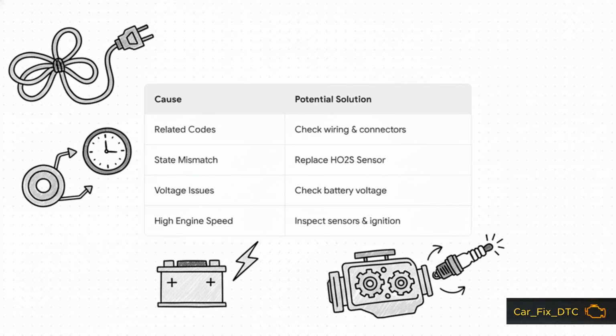You see, if you have a bunch of related codes, chances are the problem is in the wiring that they all share. But if the only thing you've got is that 7-second mismatch we talked about, then the sensor itself is probably the culprit. And if the problem seems tied to those trigger conditions, like voltage, well, that points you straight to the battery or charging system.